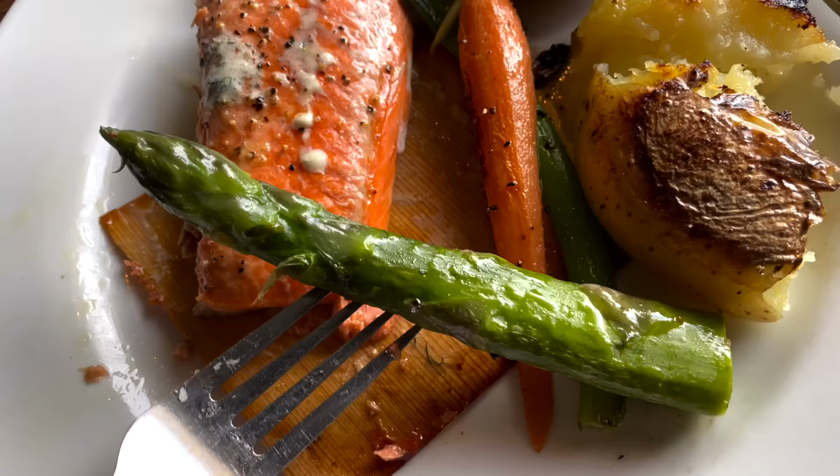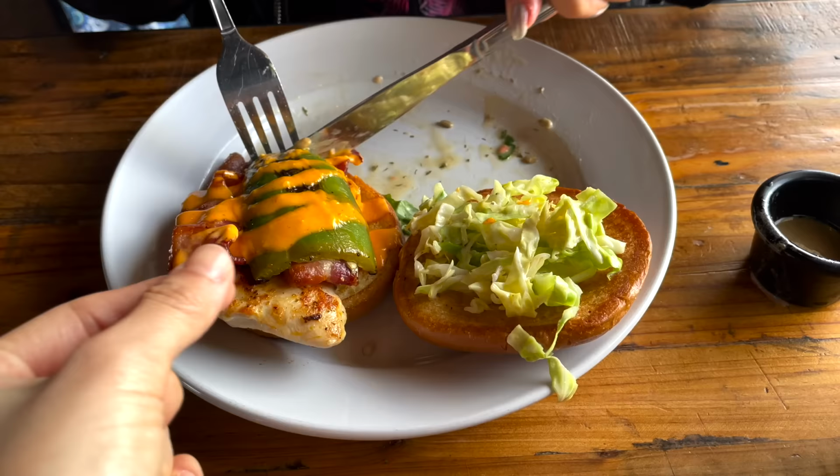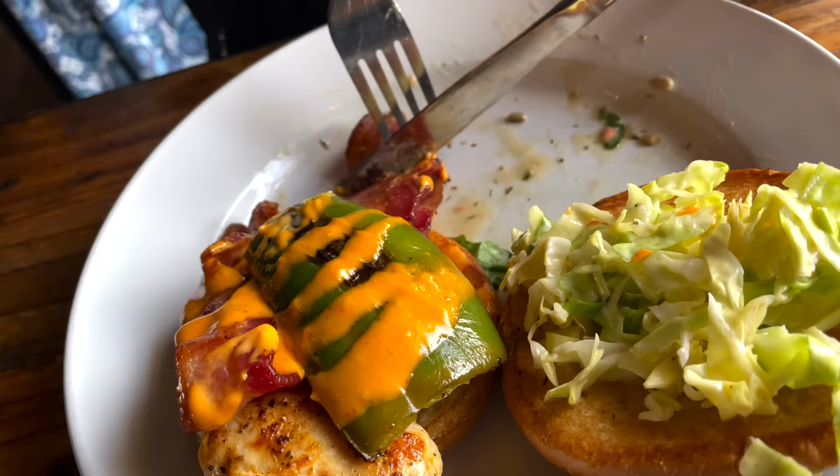Good news, it is not overcooked. This asparagus is so thick compared to my index finger. You're not gonna flip it? So you're gonna eat it like a steak. You're gonna use a fork and knife.